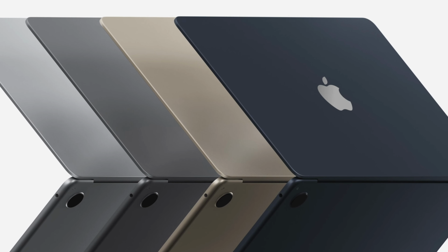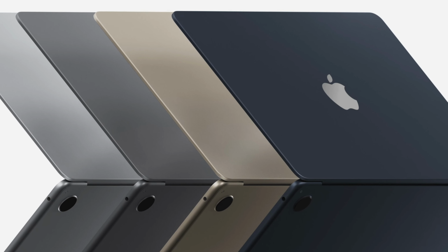There's also some smaller changes like Wi-Fi 6E support, which Apple has been rolling out to new products, and more excitingly, the MacBook Air does now support 2 external displays. That's pretty cool, though this only works with the laptop lid closed, which is pretty weird.